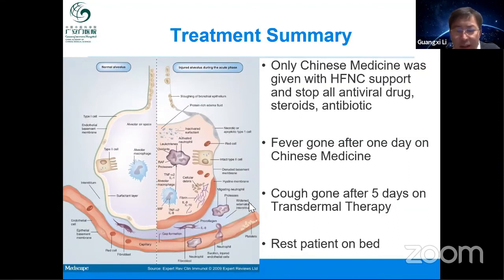So we gathered all the patients in, how do we call that, in the gym or in some convention center, and we put the patients there and gave them all the Chinese medicine, and nobody developed a severe case. We are going to submit this paper to the journals, so maybe you could see that. So we need to rest patients in bed in the early lung injury.